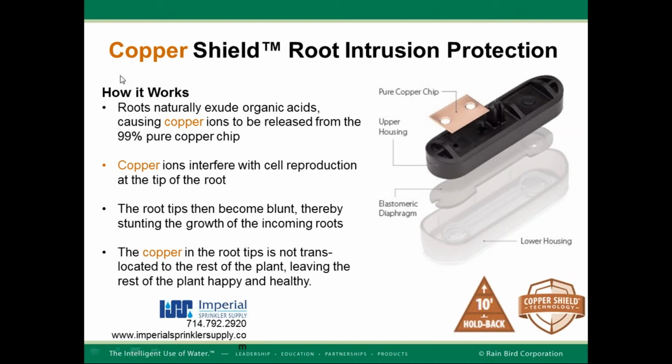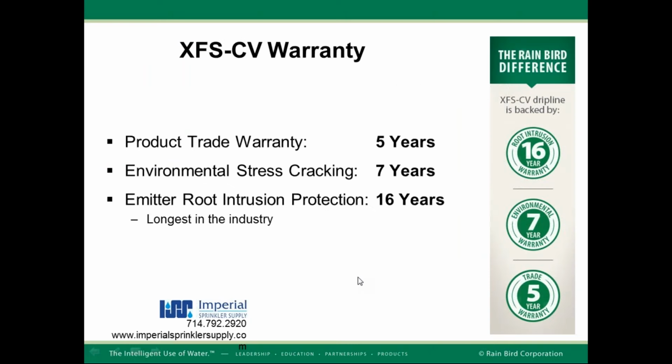So again, Rain Bird has the patent on using it in drip line. It's safe, just like copper, we drink water from copper pipes. It's a safe way for the plants to avoid root intrusion without the use of chemicals and herbicides. So that's also available in the XFS-CV drip line.